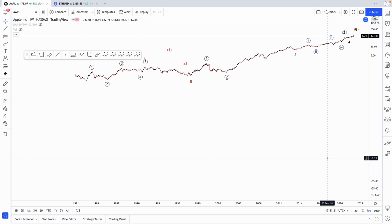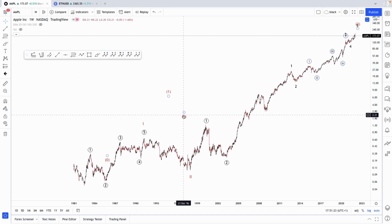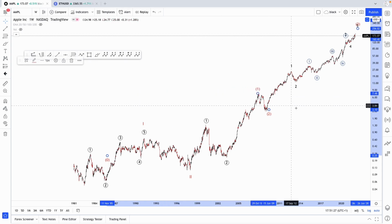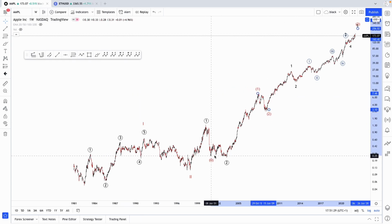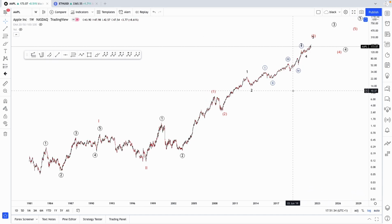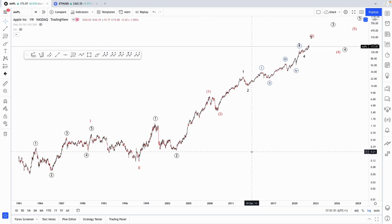If you switch on to log, this always happens and it makes me quite upset. There we go. If you switch on to log scale, as you can see, here we are extending a lot to the upside. If we zoom out and we think how Apple got started, it started trading at 5 cents. That's almost ridiculous. And now we're trading $173.